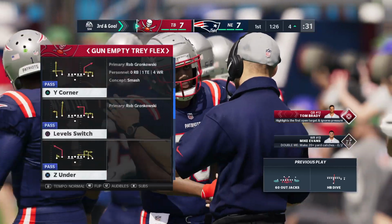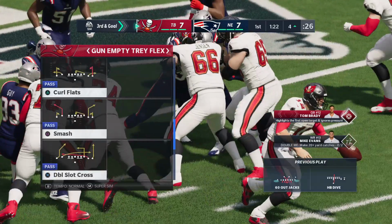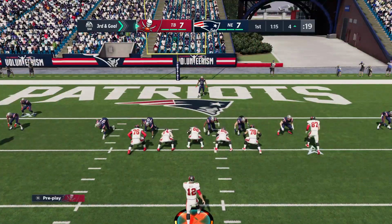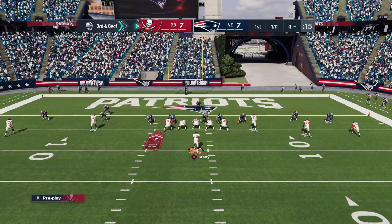This has not been a fun sequence for him at all. First and goal, no gain. Second and goal, he ends up losing yardage. He may be trying to talk him into getting the ball a third time, but it's going to be difficult for him to win that battle.